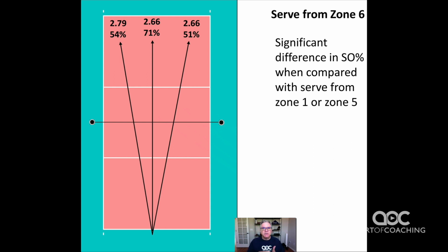So what do we take from these numbers? One is where you stand makes a difference. There are advantages statistically to serving down the line, a good hard serve that goes down the line. The flip side is, now I'm kind of flirting with the sideline, so it's a little bit higher risk serve. So you have to balance the effectiveness with the risk.